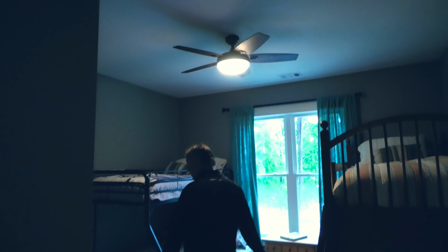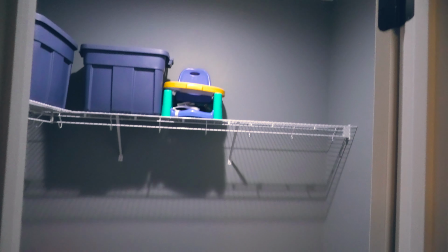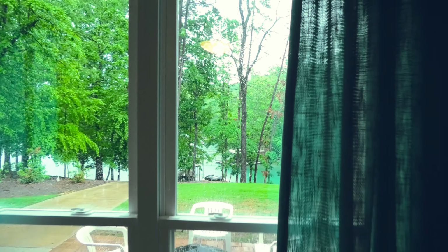This one, they've got it set up for bunks, for sleeping the grandkids maybe, or your own children, either way. And again, another walk-in closet. So every bedroom, all four, have very nice walk-in closets. And you also see the ceiling fan as well. And again, the view down to the lake.